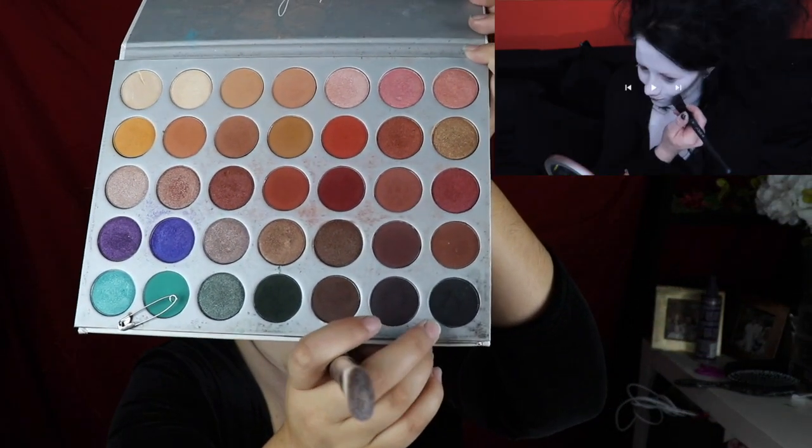Jaclyn Hill palette in Abyss. Sharper line in my cheeks. Tres Death Rock. I fill in my eye sockets with the same matte grey as before, with a fluffy blending brush. Okay, got this with the gray. She doesn't use eye primer though. Does she? I don't think she uses eye primer.